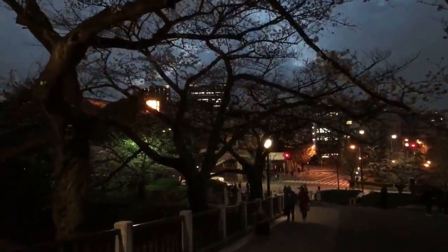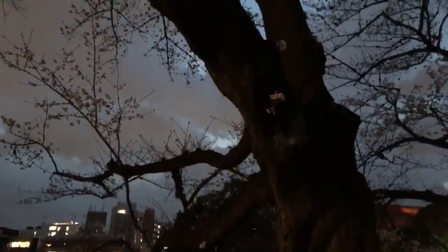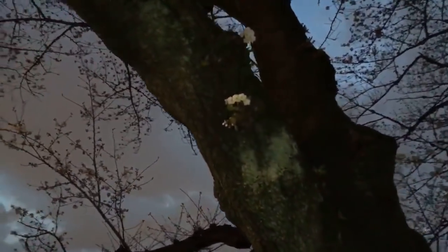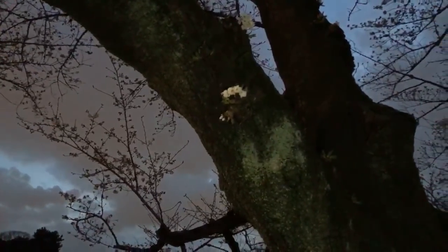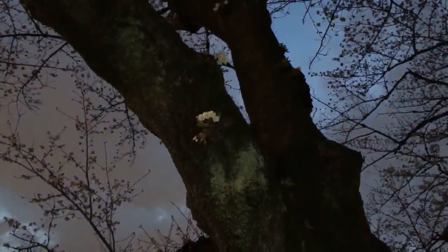So we're early in Tokyo because we've had unusually warm weather the last couple of weeks. It's been going in and out between cold and hot. Here, let me get the light on this thing. There you go. See if I can get a little bit of light onto those blossoms. Sometimes they bloom right out of the tree trunk. It's really beautiful. Yeah, nice. It's a really nice area.